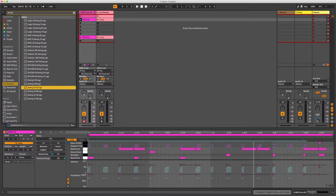Something I do is extract a groove from one element, like a drum loop that maybe is played live and is imperfect, but in a way I really like. I can extract the groove from that and apply it to all of the MIDI clips that are more rigidly drawn in, and it just makes everything feel human. Yeah, that's a great thing to do.